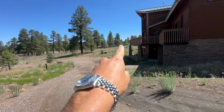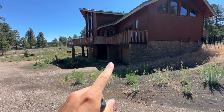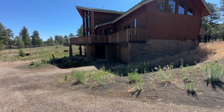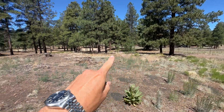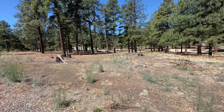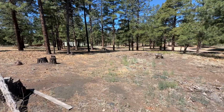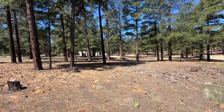You can see the driveway loops around the house. You have 2 entrances here, 2 garage entrances, and then this was the entrance to the game room. Driveway continues around over there, loops around. You can see the detached garage, and the main gate entrance of the property is over there. So I'm gonna walk towards the detached garage now.